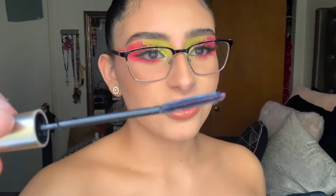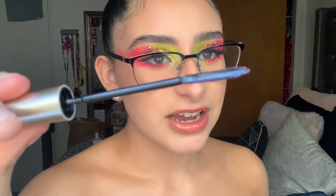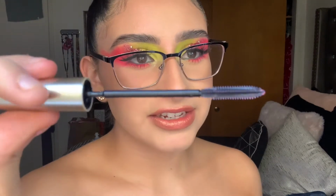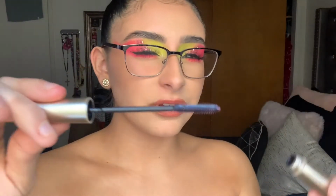So let me show you guys the wand. I think this is what actually does it really. Obviously part of it is the formula, but it's because it's so skinny and it doesn't really look like a traditional mascara wand. If you have really short or straight eyelashes, I would highly recommend you try this mascara. I'm sure it's not that expensive. I know this is a drugstore mascara. I'm sure you can find it at Target, CVS, Walgreens, whatever.